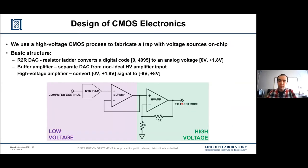The design for our DAC looks something like this. We have an R2R resistor ladder DAC, which converts a 12-bit digital code into an analog voltage. This is followed by a buffer amplifier, and then later by a high voltage CMOS amplifier, which steps that up to plus minus 8 volts. And this is a voltage which will then be applied to the trap electrodes. This design here, we actually had fabricated in a commercial multi-project foundry run. So we just send out a design with a DAC like this to some foundry, and we get back our chips. And a lot of design work actually went into verifying the operation of these DACs at 4 Kelvin and making sure that things would still function and would still stay linear, even at low temperature.